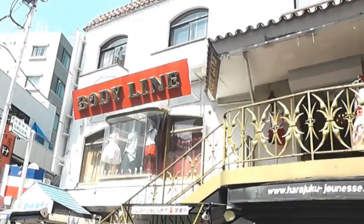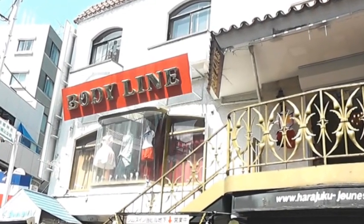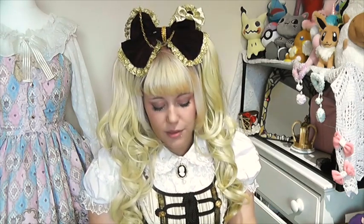So other shops that I went to and had an amazing look around were Bodyline, which is a really cheap place to get Lolita, and I have bought a couple of things from there which I will show you now. So I went in there and I'm kind of planning a coordinate which will be like a picnic coordinate. I don't have a dress probably for this coordinate yet, but I thought I would start getting some cheap accessories that go with the idea I've got in my head.